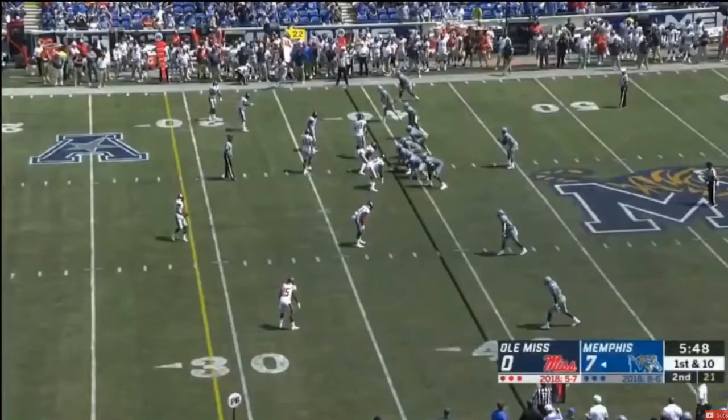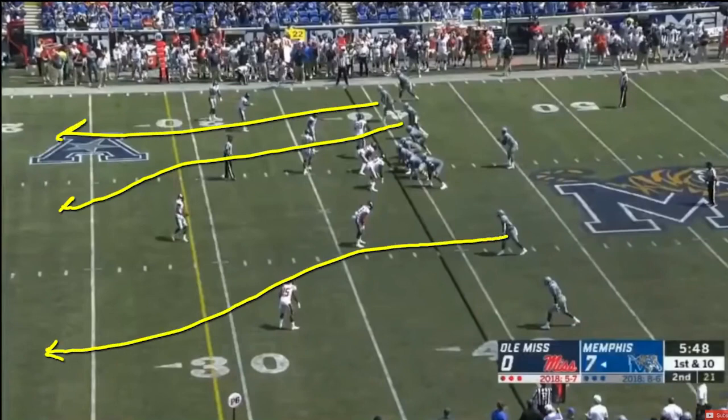All right, so on this play, you've got 4 receivers from Memphis here. They're going to be running 3 verticals, and they're going to end up going to the slot receiver who ends up running the 3rd vertical out against the safety who comes back and plays middle of the field. Adam, you want to take us through a little bit of this?